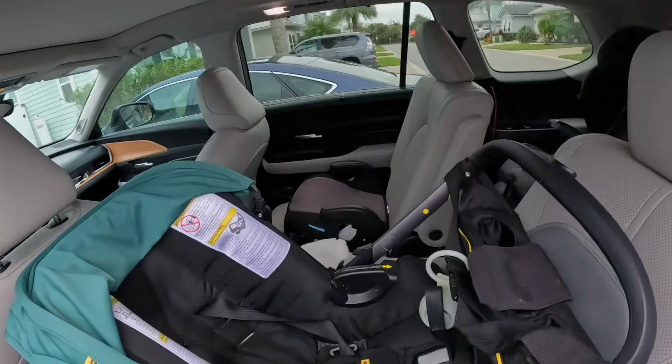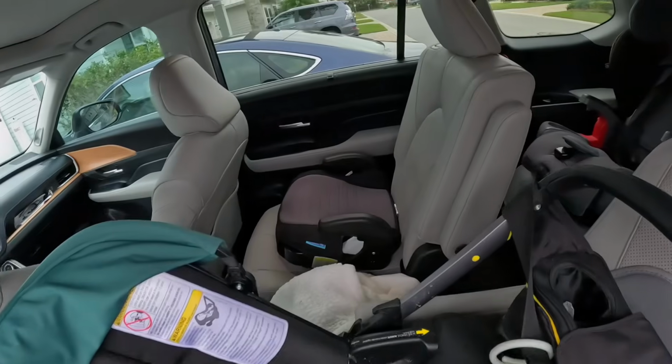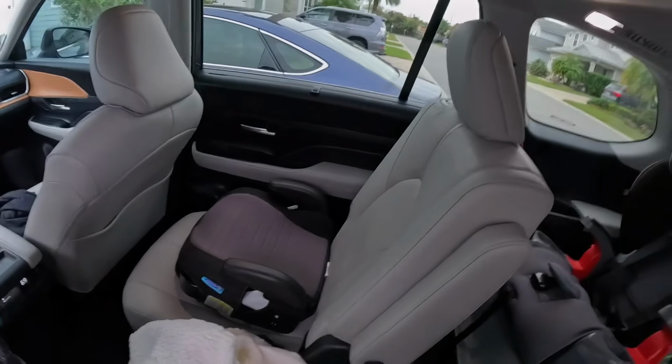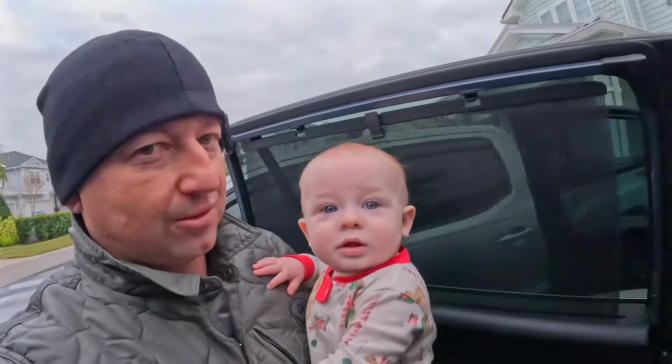But anyway, this is how we have the back seat set up. We got his Duna there. My son sometimes sits in the way back with the child seat there, the booster seat here. This is a pretty good configuration for when we go and pick up his friends.